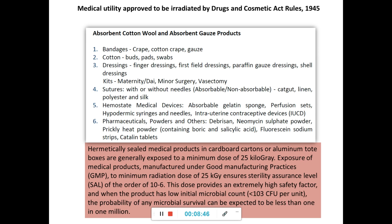Now other than the food, we also have lots of other things, like even in the medical industry, various products are being irradiated to prevent them from microbial infestation. You have bandages, crepe, cotton, gauze, dressings, then sutures, medical devices, as well as various other pharmaceutical products which we market. They are all being irradiated according to the Drugs and Cosmetic Act rules of 1945. But the dosage of the irradiation that you give here is higher. You give about 25 kilo gray of radiation. A minimum dose of 25 kilo gray is given, so that the count of the microbes is less than 10 to the power of 3 CFU per unit.